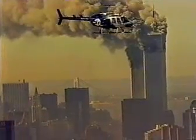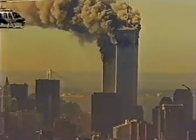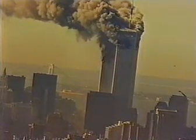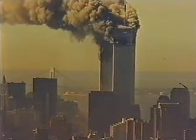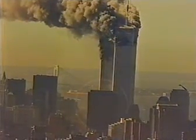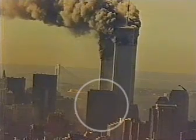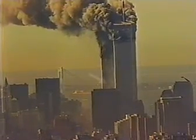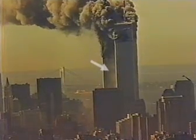In this clip, shot from a helicopter, we see the North Tower on the right and the South Tower on the left, and there can be no doubt that both towers are indeed still standing in this video clip. What appears to be Building 7, the black building, is in the foreground. Look carefully at the roof of this building. There appears to be smoke emanating from the roof of this building.